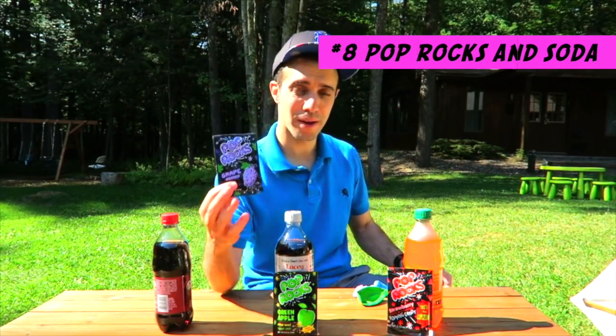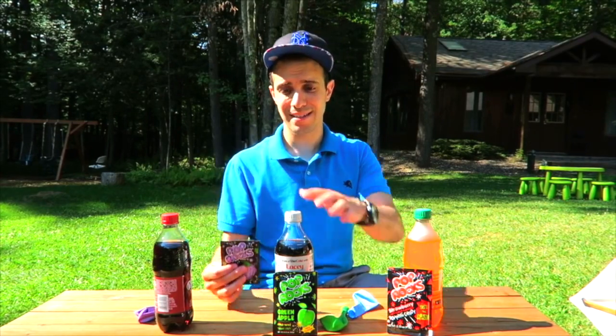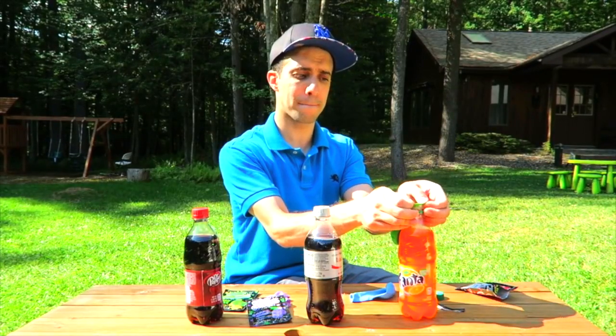Doing the Pop Rocks experiment. And what I'm gonna do is I'm gonna inflate a balloon just by using some Pop Rocks and soda. Put the top of the balloon over the cap.